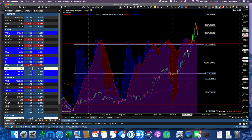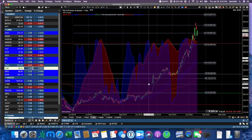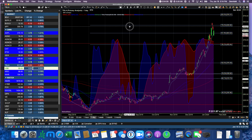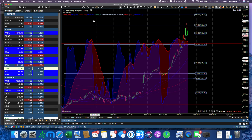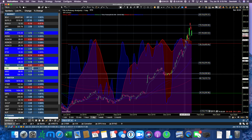We actually, from this point on, moved up. Now we're starting the move down. So let's keep an eye on it. The SMI here is not a foolproof indicator. We can see historically it's not foolproof, but it's a pretty good indicator that the best time to buy Tesla is when it's in an oversold position, and right now it's clearly in a long-term overbought position.